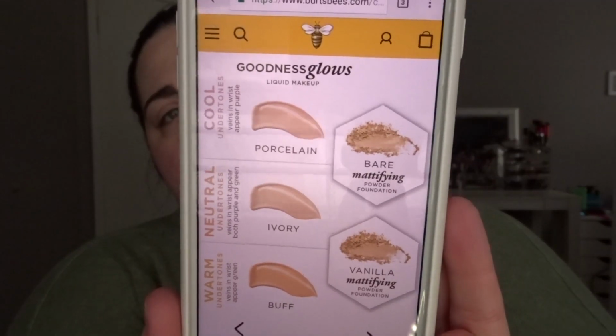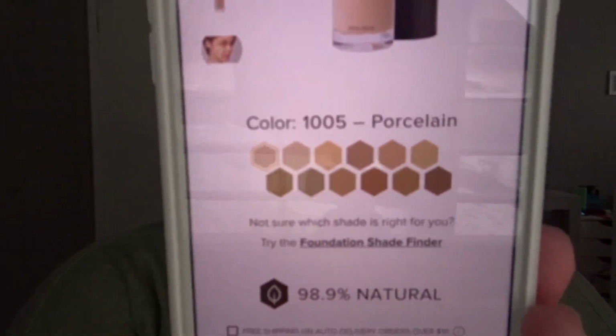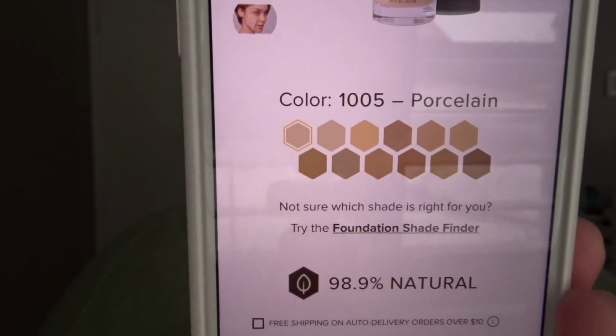It says 98.9% natural mineral makeup moisturizes, evens and smooths for a natural looking finish that lasts all day. It comes in 12 luminous full coverage shades that match a variety of skin tones. It never looks heavy, cakey, or greasy. Okay, the how-to, it says shake well before use. It says apply using fingers or your favorite applicator. I got shade Ivory, which says it's got neutral undertones and it pairs best with the Bare Mattifying Powder Foundation, which is the one that I got. This is how it breaks down the shade selection, and this is a sample of what the shades will look like. There's a total of 12.